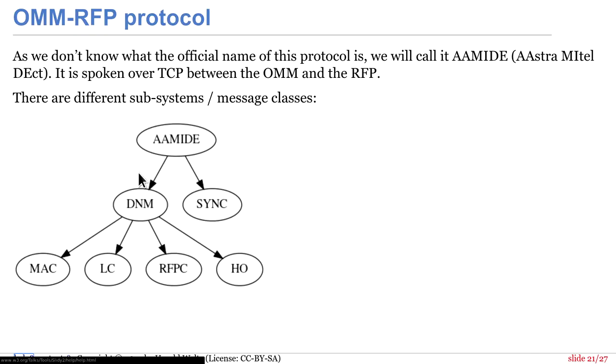This protocol has several subclasses. I tried to draw a tree of which sublayers are where. So we have what I called RMIDE, and it has DNM and SYNC. And in DNM, you have MAC and LC and RFPC and HO. HO for sure is handover. RFPC is RFP control, so basically it's like OML to control the base station. And these MAC and LC parts are to control the MAC layer and the logical channels in the device.